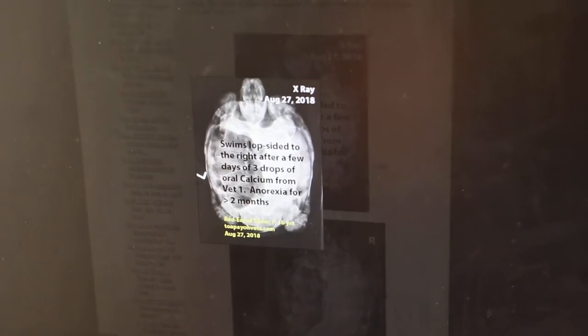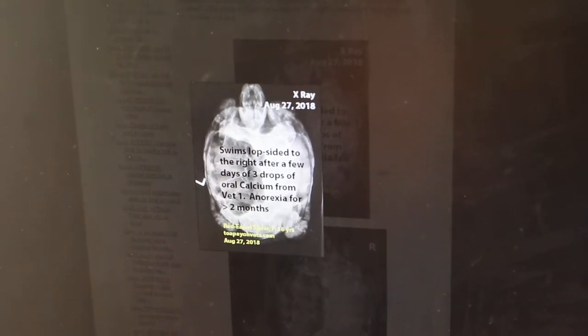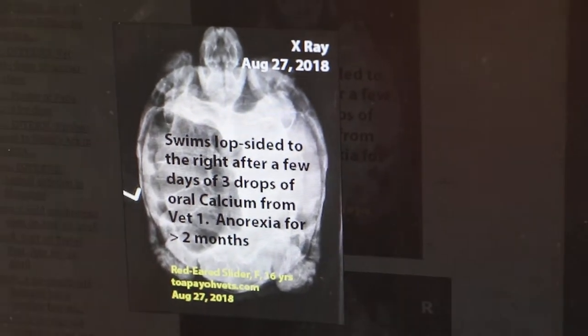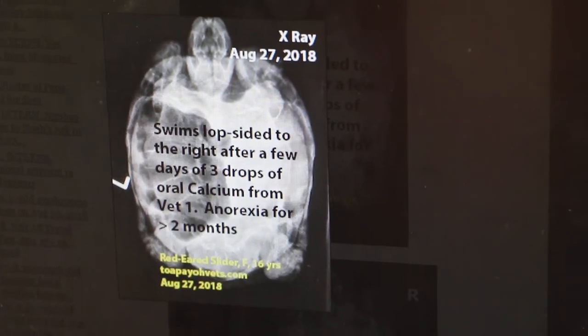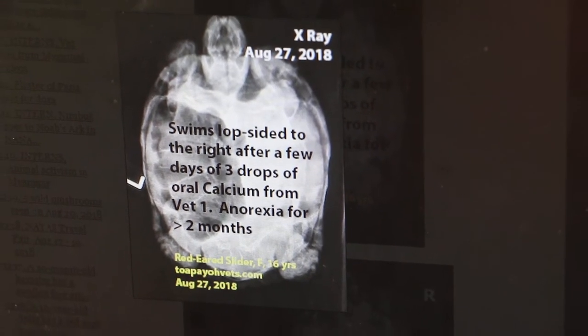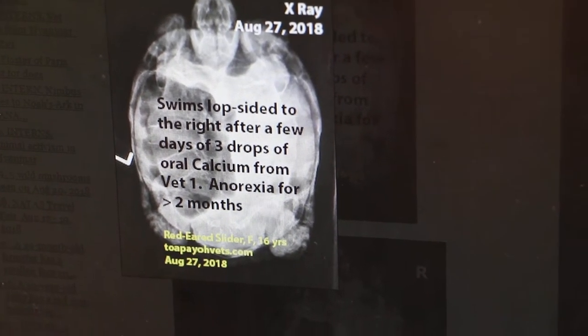Okay, so we noticed that the right-hand side is radio dense, and that is shown in the lopsidedness of the red ear slider just now.